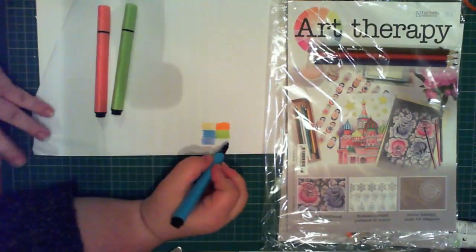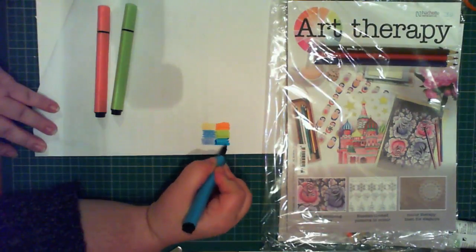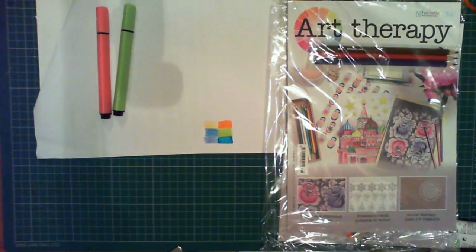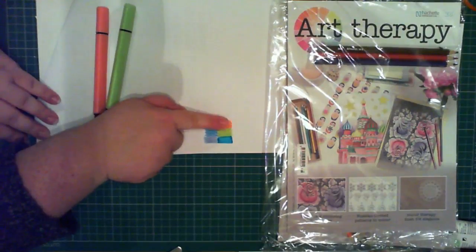And here's the process blue. And I'm interested in what that means exactly. Process blue. It's very nice though. I love that color. I do like coral, but that green and that blue together is a great combo. I really like that.